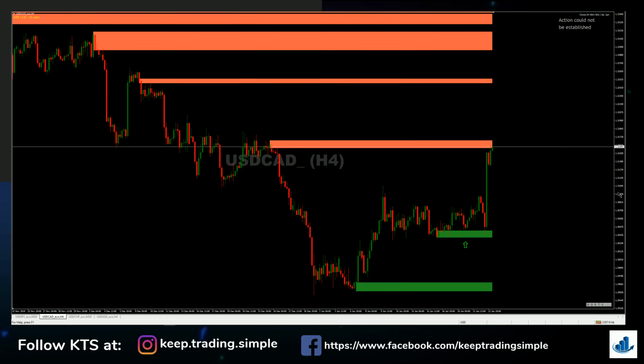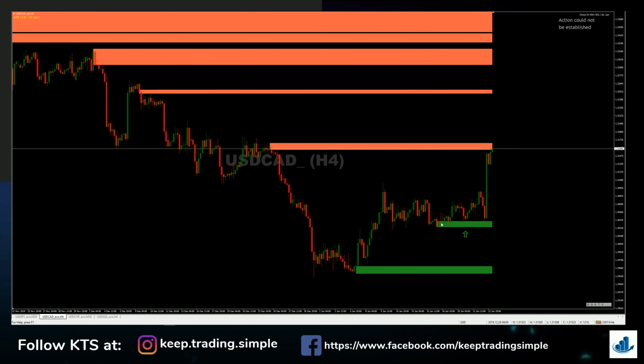Dollar CAD, you guys can see what we have going on here. Now again, we marked this one off. You can see there's plenty of entries on the bottom. This one pulled back down again. Again, this candle right here is basically what told me that this candle was valid for an entry as well for the news.